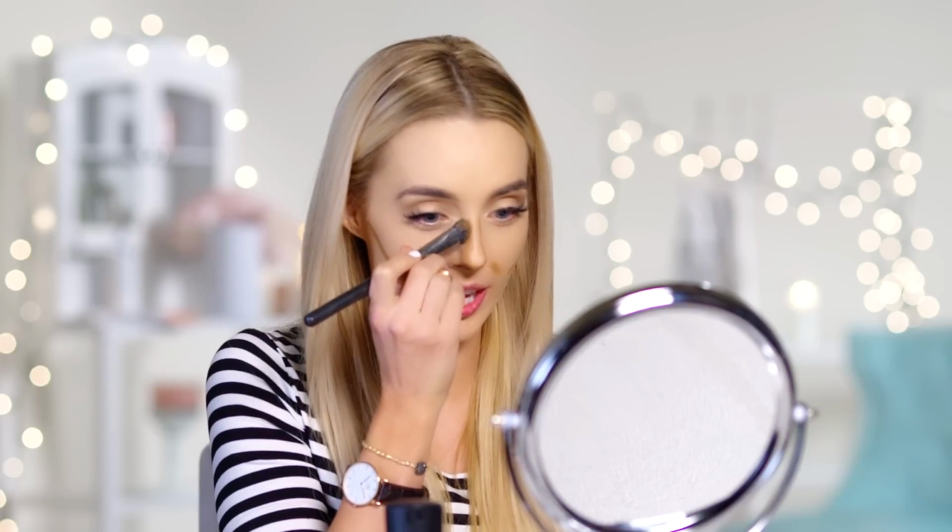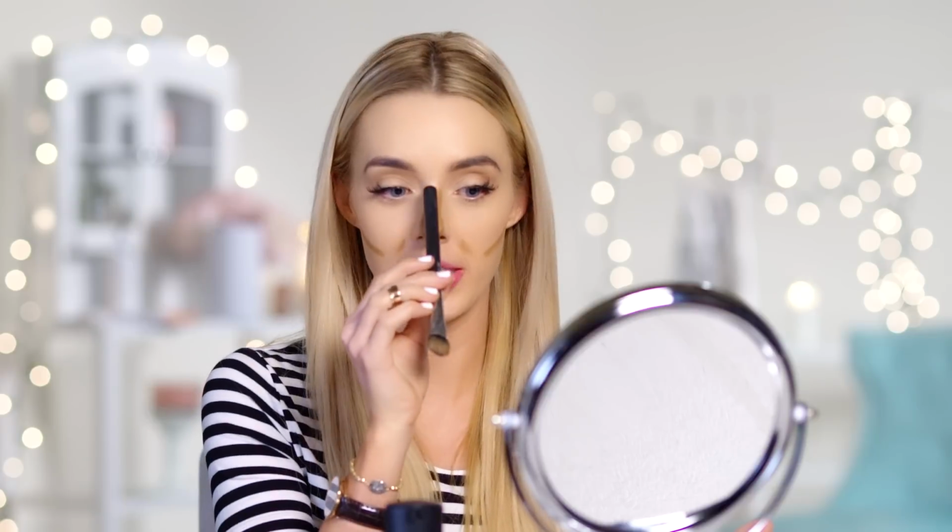So now I look like it should be Halloween. So you can just go over that again. And what's really important about this is that you're keeping a white spot between your nose and you're keeping a white spot on the side of your nose. So you're creating an illusion that your nose is thinner and smaller than it actually is.